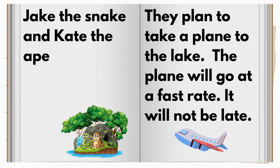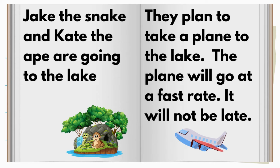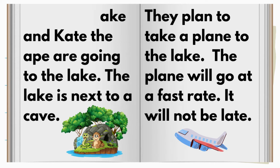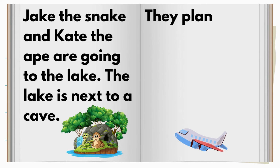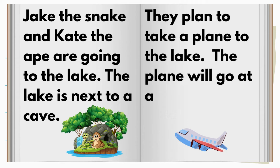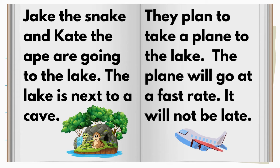Jake the snake and Kate the ape are going to the lake. The lake is next to a cave. They plan to take a plane to the lake. The plane will go at a fast rate. It will not be late.